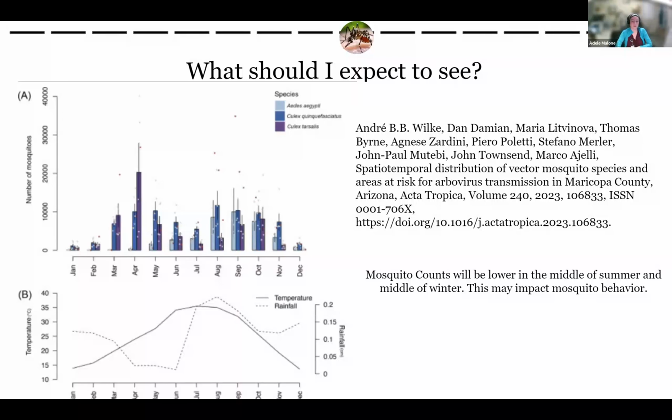So we would think that mosquito counts will be lower in the middle of summer and the middle of winter, which also can impact mosquito behavior. If you have a mosquito that prefers warmer temperatures, maybe they'll be more active during peak daylight hours during the winter, whereas during the summer, peak daylight hours might be too intense, so they'll be active either slightly before or slightly after.